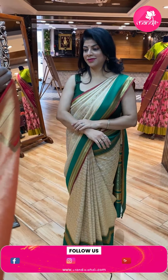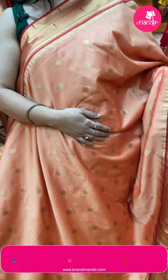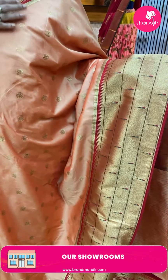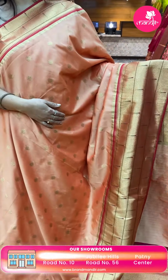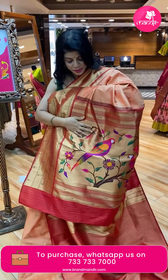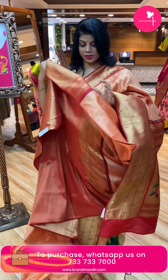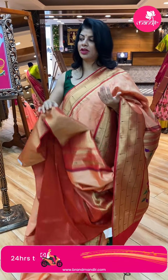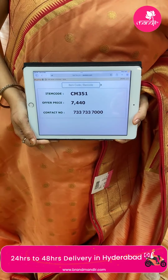Next sari. Let's see another beautiful sari. Peach and red color semi Banarasi silk sari. All over floral buttas. Upper side double munia border, downside 4 munia border with temples and kaddi. Pallu contrast, rich kadi pallu with meenakari, florals, parrots, beautiful. Blouse contrast, brocade blouse with border, very gorgeous. Sari price 7440 CM351 is the code.